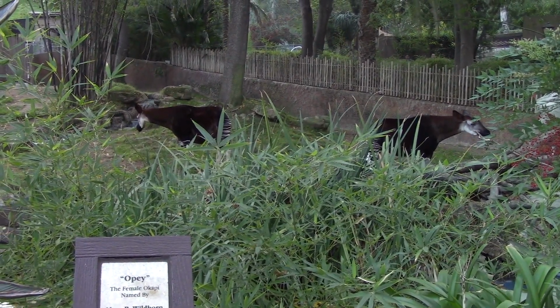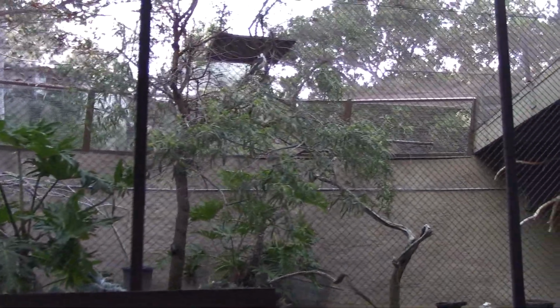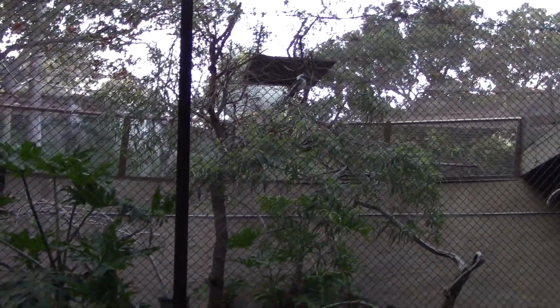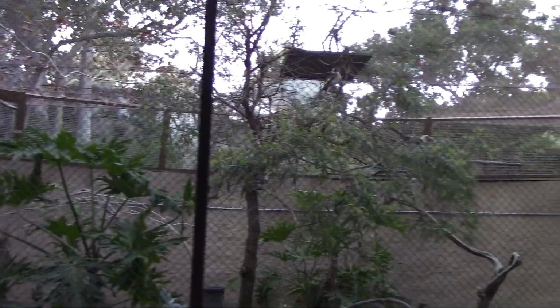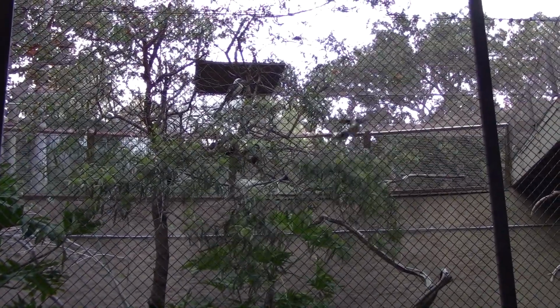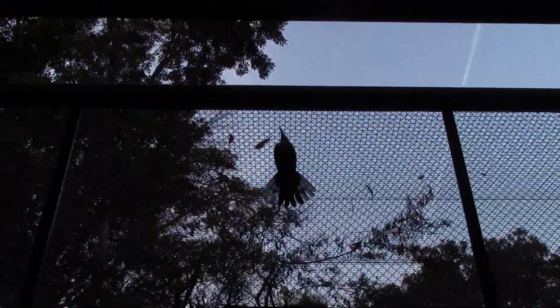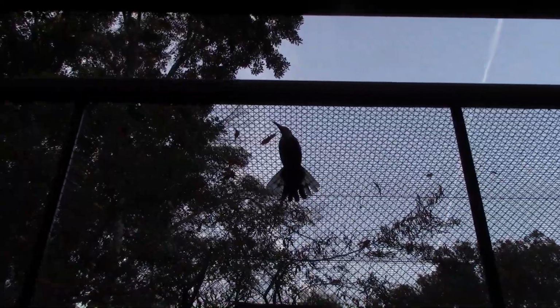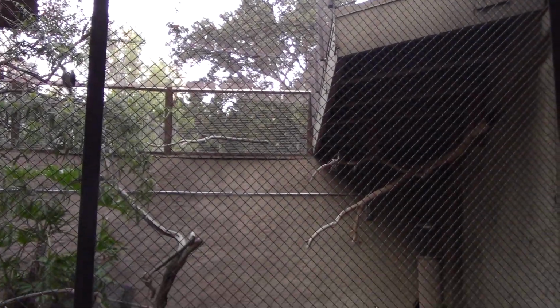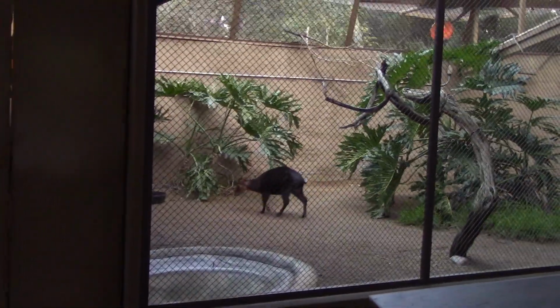Very interesting creatures. So we got in here, found your Abyssinian hornbills. There's one, two, three, four of them in here. We also have a black duiker in here as well. Whoa. It seems like they're sharpening their beaks. Oh, there's five of them in here. Oh my goodness. There's another black duiker in here as well.